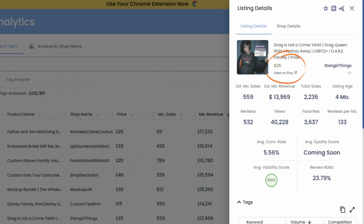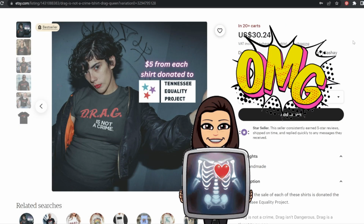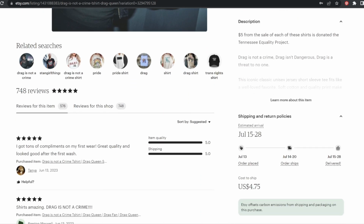This is a Drag is Not a Crime t-shirt by Stan Girl Things, and Etsy puts this price point at $25, which brings in just under $14,000 a month, and it sells approximately 559 times. Now, this listing is only 4 months old, and this store, Stan Girl Things, is only 9 months old. So that's crazy to see this level of sales.